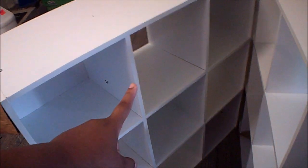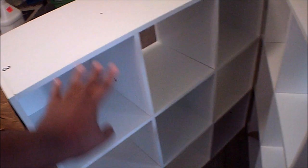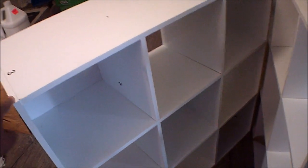So they actually can hold it. Per the instructions, each shelf can hold 15 pounds of weight, and then the tops of these can hold 35 pounds. That's the most weight they can hold.